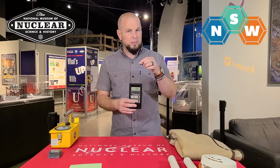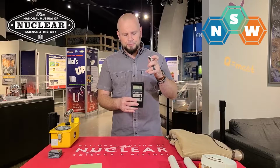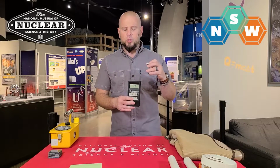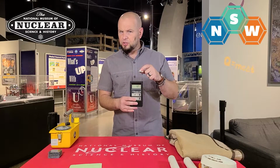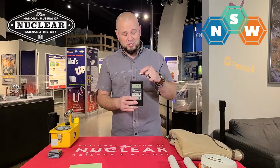Now remember, we have that background radiation, so we haven't heard it yet. That number that you're hearing there, that's really nothing to worry about. That's not a huge amount of radiation. We're not in any danger. Now if it were to start really going, then we would think differently. We're going to see how far we have to be before this starts detecting the radiation. That's still background radiation. It's still not picking it up.